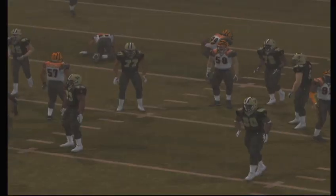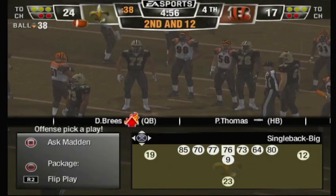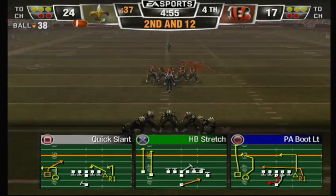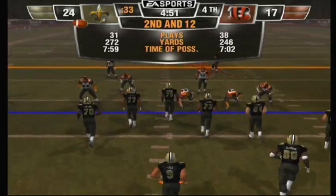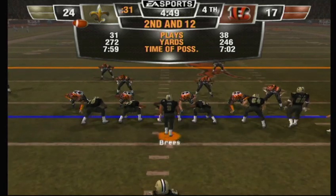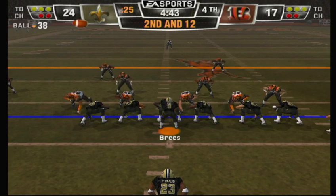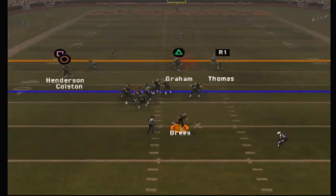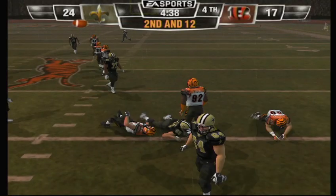On the play. Yeah, great defense at the point of attack, but also very impressive the pursuit to the ball. They were all coming there. Second and long situation coming up here. 8-yard line. Passes it downfield. Makes the catch.